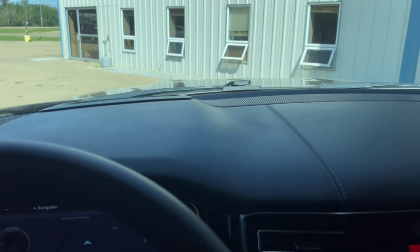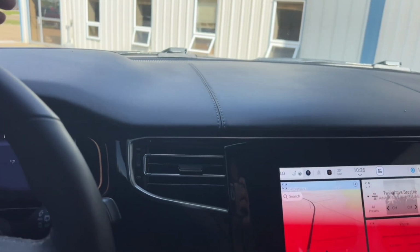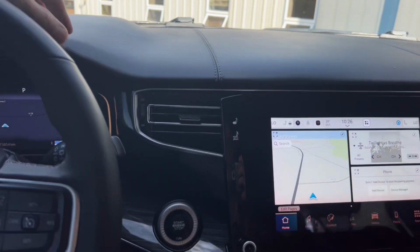I find I don't use it very much because you can't see it when you put your sunglasses on. I have driven at nighttime though, and I like it then. But I wear sunglasses all the time when I drive, so I don't pick it up as much. But it's a nice feature.